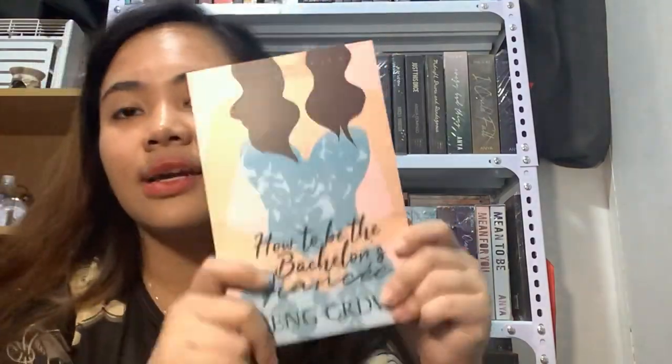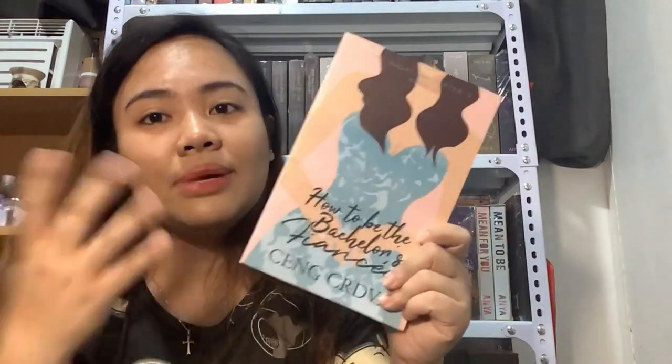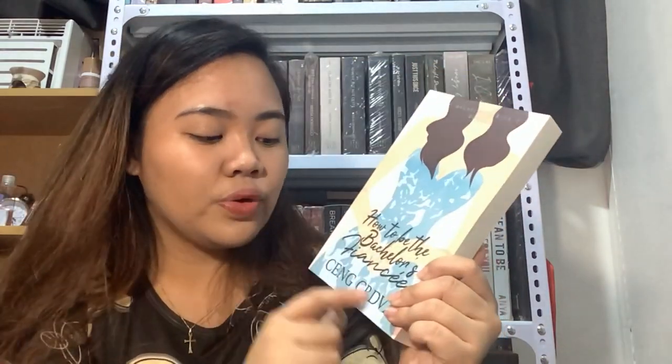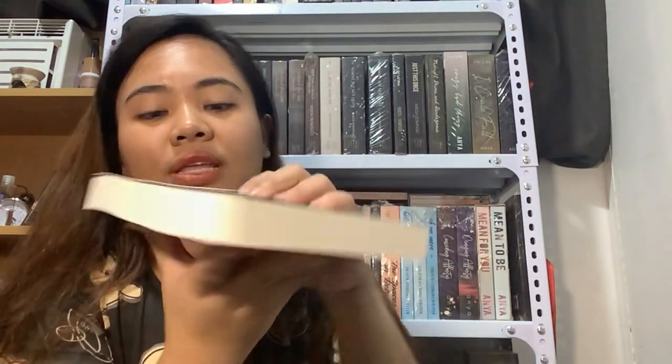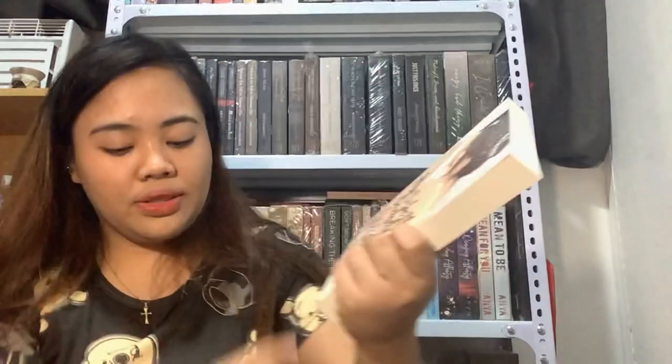So, ito yung design ng second book. I like it kasi pink siya and very neutral nung colors na ginamit nila. Ang ganda niya sa mata. So, ito siya, How to Be the Bachelor's Fiancé. So, this one. So, ganyan siya. It's a ring here. Then, di ba, walang problem with the spine. Ang ganda. Tapos, sa first stage, ganito siya, How to Be. Ayan. Diba? Ang pretty.